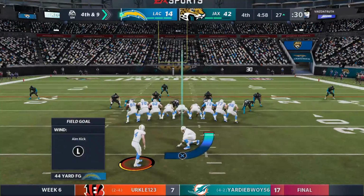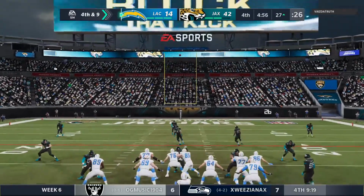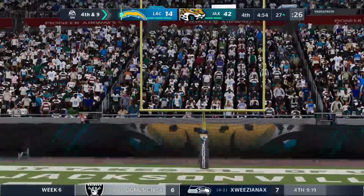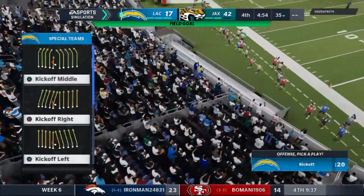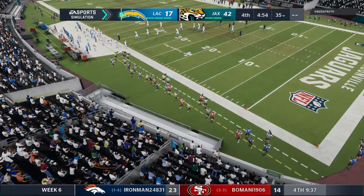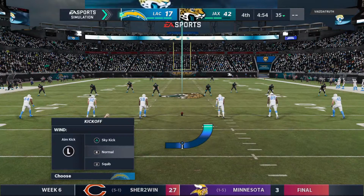Field goal unit and Joey Sly now. This from 44 yards away. And his kick is indeed good. And that drops a deficit from 28 to 25. Well, in the grand scheme of things, those 3 points likely not going to matter much, but I guess they get a little closer, a little more respectability.